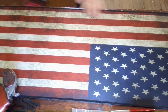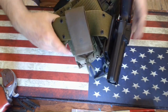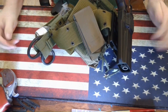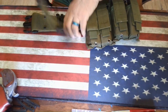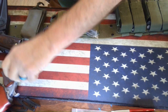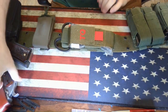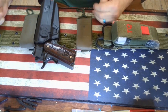Okay, so here we go. This is my go-to gear kit. Now, this is not all of it. Let me see if we can get it out here on the table. These are things that I want to keep on me absolutely. Oh, my little pocket pistol. Get that out of the way. At all times.